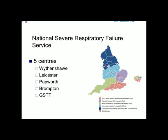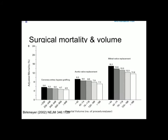Why does having a national service work? What is important? It is not just me. I have a massive team. I have doctors, I have nurses, I have physios, I have perfusionists, I have dietitians, I have speech and language people, but I also have a population of 15 million people. And I'm the primary ECMO centre for those people. As a result, we get volume. Volume we know is important.